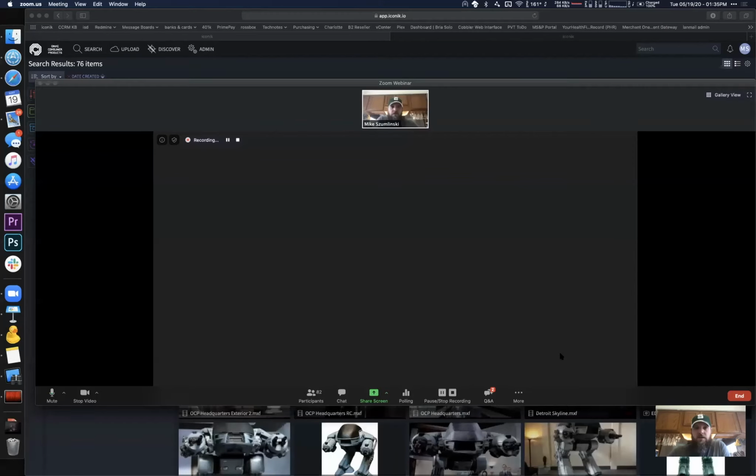Ben asks, can you show how to have Iconik scrape info from file metadata like resolution, frame rate, file format, etc.? Would love to have a bunch of fields auto-populated. So I will share out my screen really quickly here and show you exactly how that works. So I can hit share.